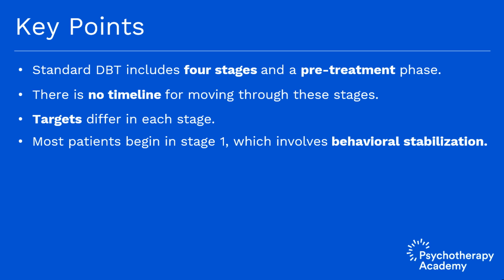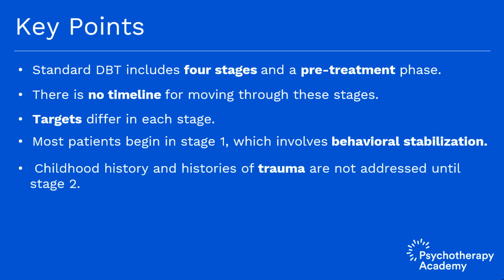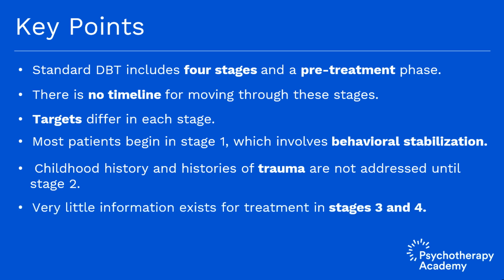If life-threatening behavior, self-harm, or significant therapy-interfering behavior or quality of life interfering behavior is present, the patient should remain in stage 1. Childhood history and histories of trauma are not addressed until stage 2. And finally, very little information exists for treatment in stages 3 and 4.